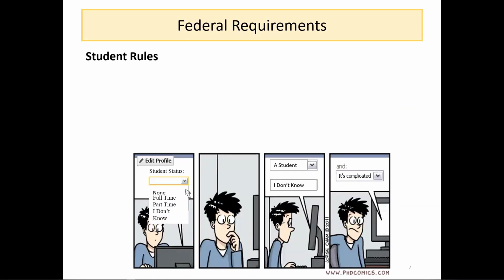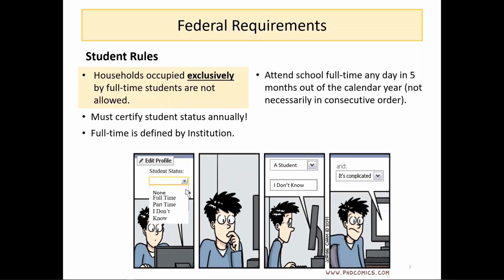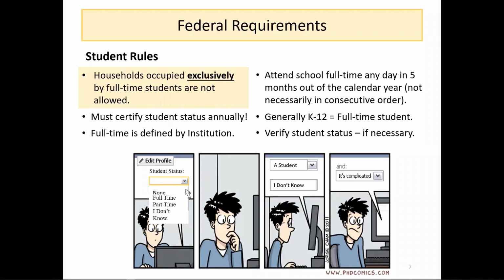Another federal requirement is the student rule. At a tax credit property, it is prohibited to have a unit occupied entirely by full-time students unless they meet an exception. The student rule must be reviewed annually, and the full-time definition is defined by the institution itself.